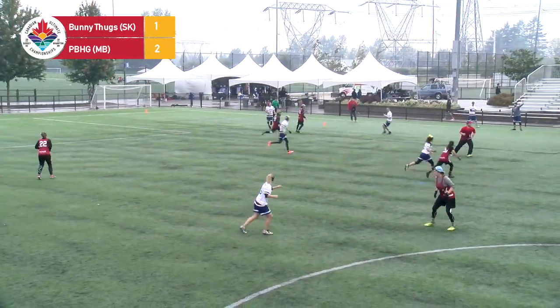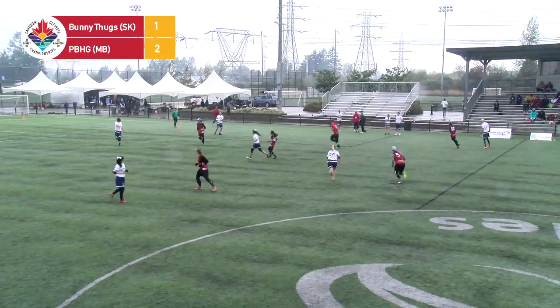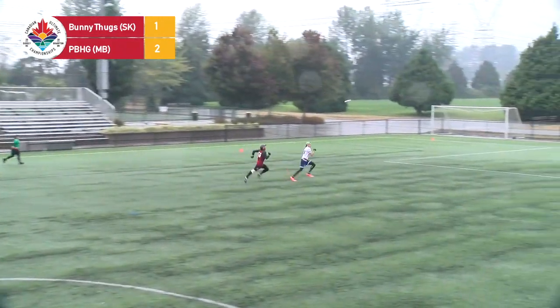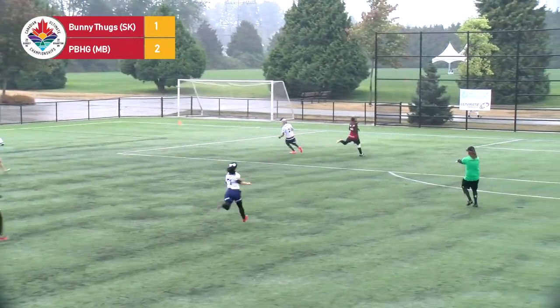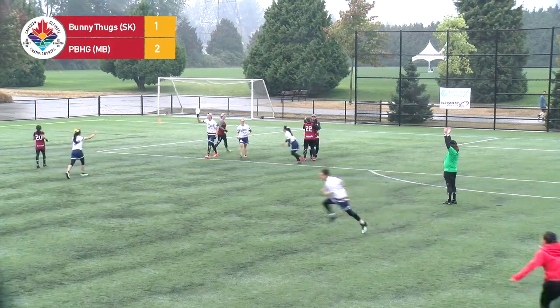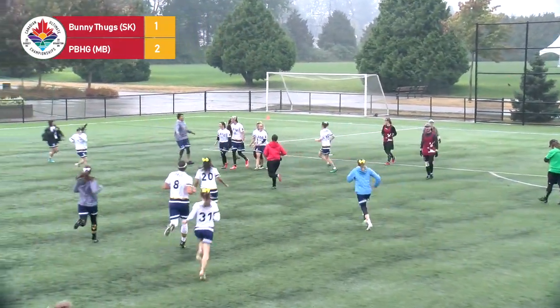So Medwick here for Pretty Boys, Handsome Girls will bring us back into play. PBHG looking for their second break of the game as that huck gets stopped with the help defense there from Fertoski. Now looking again for the huck. Beardsell in the space. Gartner trying to chase it down, but Sam Beardsell makes that easy, taking one step into the end zone, and that is a second break here for PBHG.